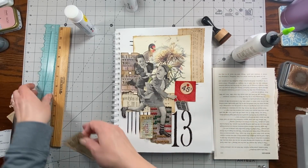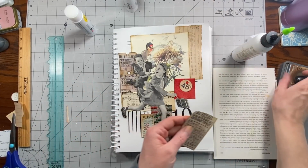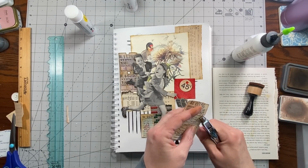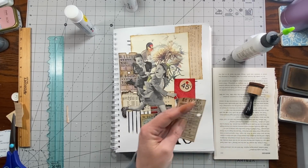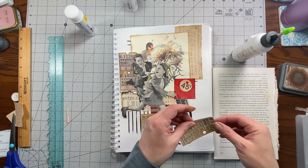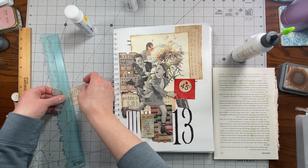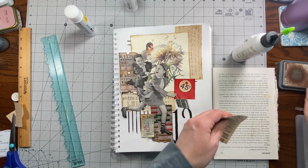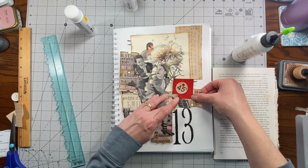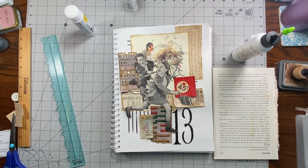I think I need to tear the top off of this, and poke a hole too. The other end needs to be torn too. I don't know what it is about that. The square's kind of driving me nuts, but it needs to be a square, so I'm gonna just let it go. Okay, I think that's it.